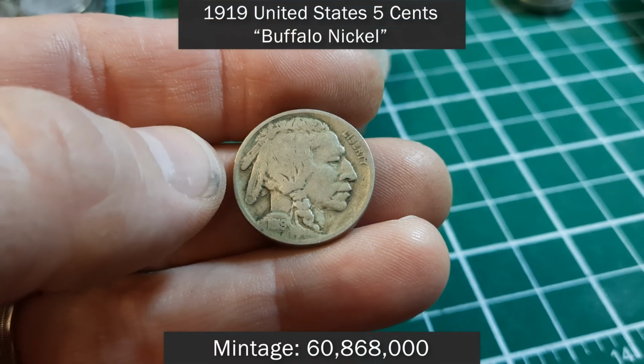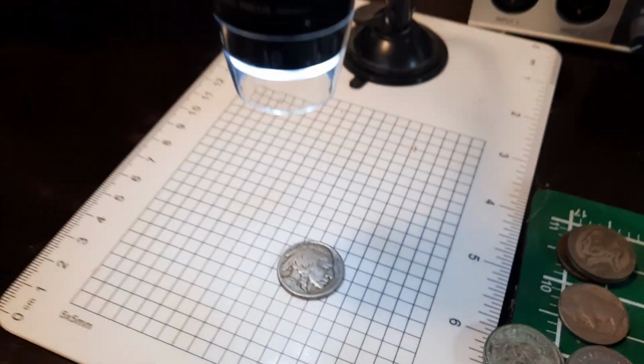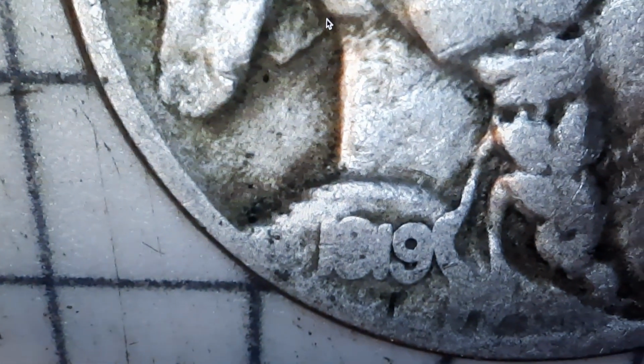Let's throw this under the scope just to get a better look at that date. That is awesome. So got it under the scope there. We'll take a look on the screen. And that is a no doubter 1919. And that is pretty awesome. I think even in this condition, we've got a date on it.